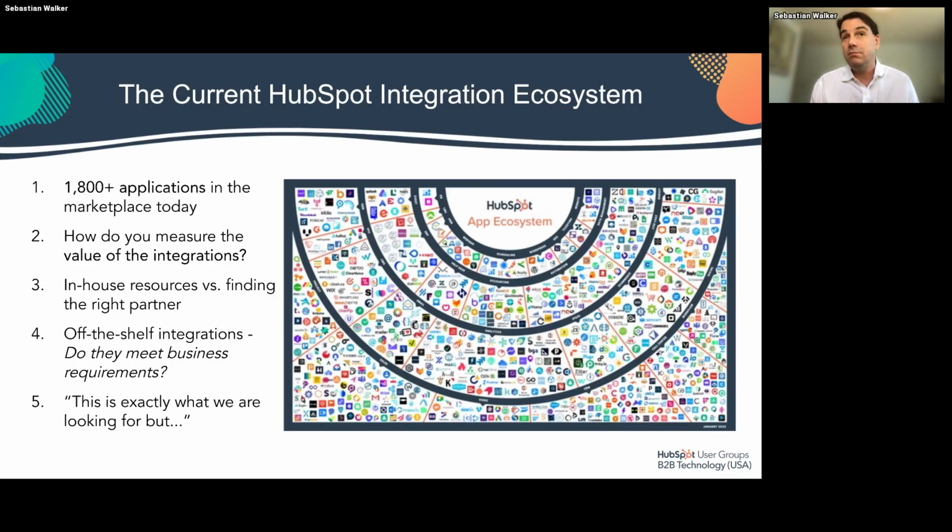You need the 17 data points coming from ABC product back into HubSpot. And we'll then go and look and see, is there an out-the-box integration that can do that? And often there is. And we'll say, that actually makes sense for you. I recommend you save a lot of money and you go and use that out-the-box integration.